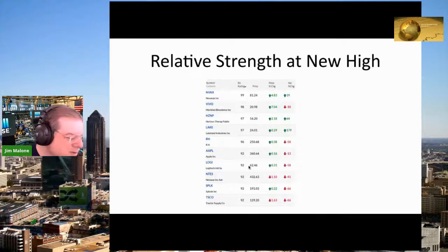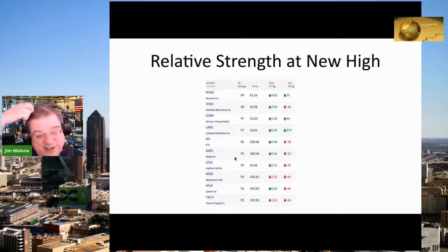Now, interestingly enough, and this is what you got to see. You got to show the strength of the big cap techs. Guess what? Apple is on the list. So it looks like, and this is incredible, because Apple literally, 6 months ago, Apple was 240.